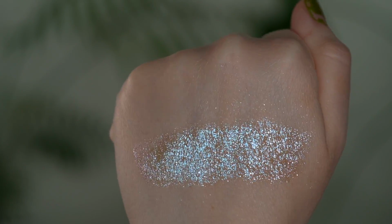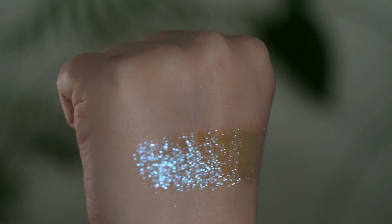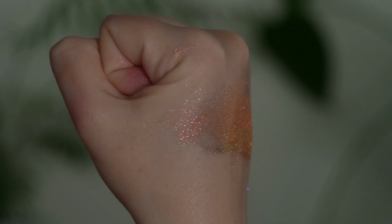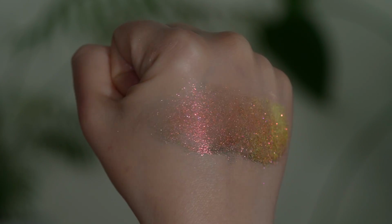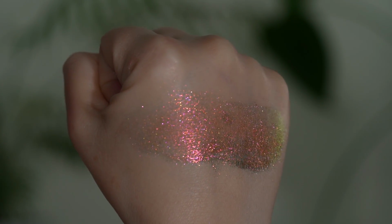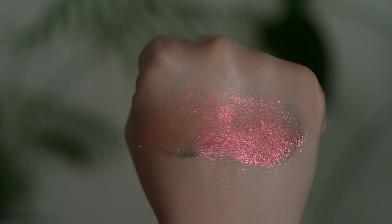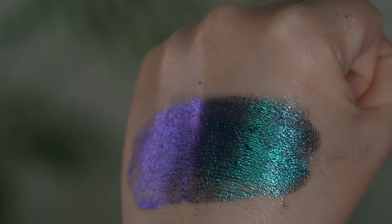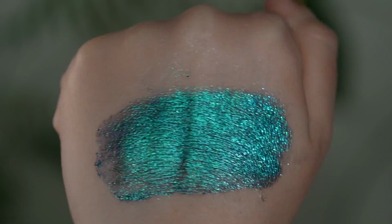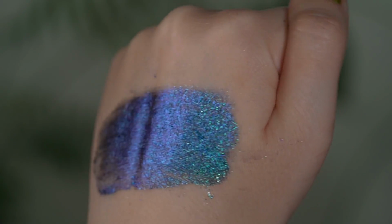Cosmic Light has a yellow base, and it is blue straight on with a purple shift. Super, super sparkly, really, really beautiful shade. Cosmic Ember is really, really bright pink, orange flashing shade that shifts to yellow, gold, orange. Super beautiful dimensional shade. Cosmic Energy is a beautiful jeweled multi-chrome. It's teal straight on, and then it shifts to blue all the way to purple.